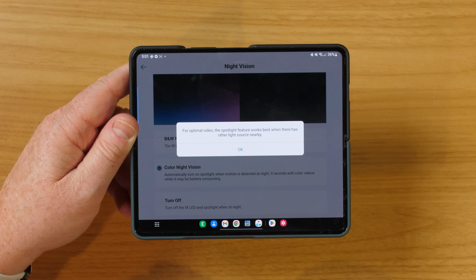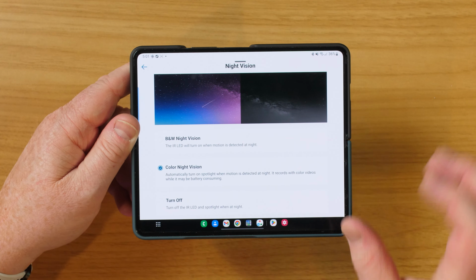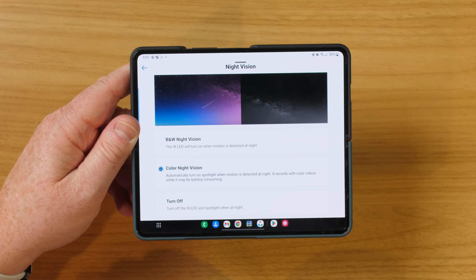So for optimal video, the spotlight feature works best when there are other light sources nearby. So if there is a little light outside, it's going to look a lot more like this. If there's no light, it's best to use the black and white night vision, so you have the night vision lens used on the camera.